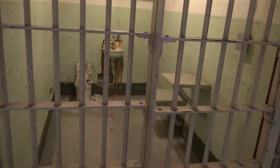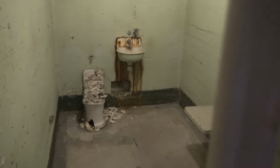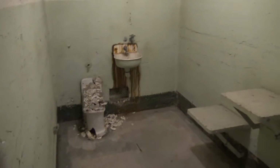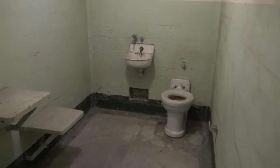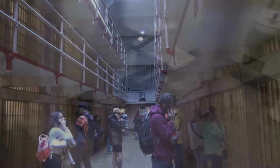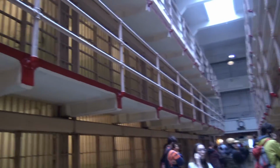It's called Broadway. Walk slowly along the line of cells on the right side. Each cell has a number above the cell door. On your right, find cell number 113. Stop and look inside. Broadway was the first stop for arriving prisoners.